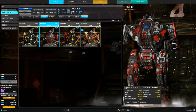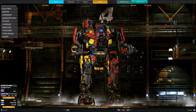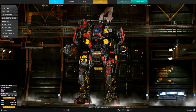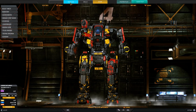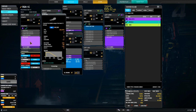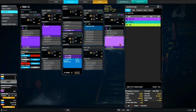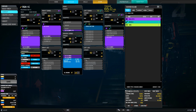And next I have the 1C. The 1C, yet again in Kurita pattern here with slightly different colors. Look, it's a cat. Fa Cai Mao they call it. And for this build, this is honestly my favorite build. I've gone for the triple LB10X build. Yep, and it has a cooldown of 10% for ballistics. All this with a total of 5 tons of ammunition, and 5.5 tons of ammunition.